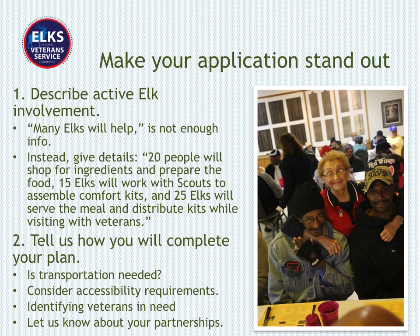Here are a few tips to help make your application stand out. Number 1, describe active elk involvement. Let's say your lodge will be hosting a meal and creating comfort kits for hospitalized veterans. It may seem obvious what Elks will be doing when you describe your project, but if you let us know who will be responsible for each part of the plan, it communicates your commitment and the organization you've already done for your project. So instead of saying many Elks will help, you can give us details like 20 people will shop for the ingredients and prepare the food, and 25 Elks will serve the meal and distribute the kits while visiting with veterans.